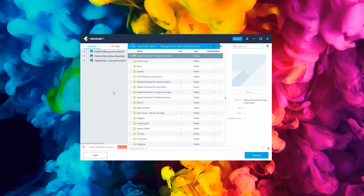So what we're going to do now is dive into the screen on the PC and get you an idea of how to use the software. It's really simple. Then I'll cover some more use case scenarios and other things you can recover while we're on the PC. Okay guys, so welcome to the Recoverit software.